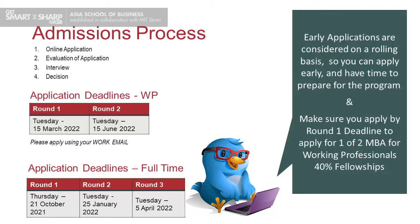In our MBA for Working Professionals program, we try to interview as many applicants as we can because we realize that you are more than just the documents submitted and realize that you may shine more in person than on paper. In addition, we use the interview to assess your English fluency.